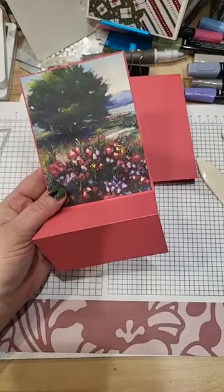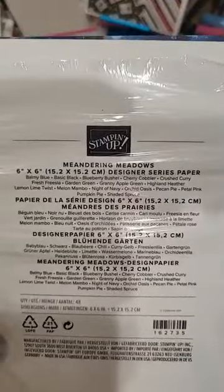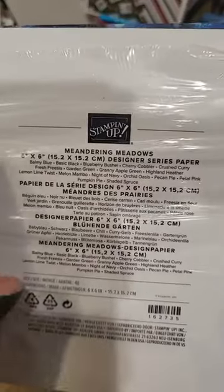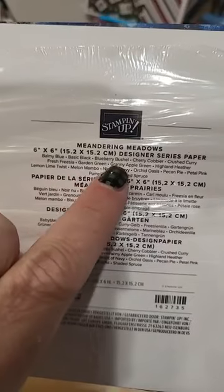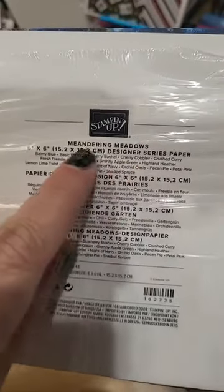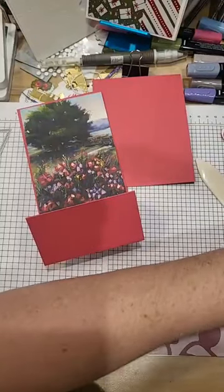How do I know this? How do I know what colors it's going to be good with? On the back of the paper, it'll tell you the colors it coordinates with right here. Balmy Blue, Basic Black, Blueberry Bushel. So right there, it'll have a list of the colors if you're ever curious.